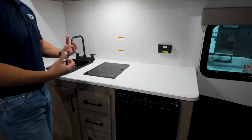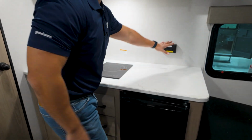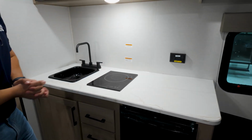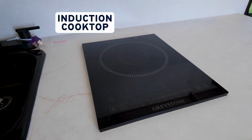This is awesome for me. This right here, having all of this prep space is fantastic. You have an electrical outlet back here, so if you want a coffee maker, blender, something like that, you have space for it. You have an induction cooktop in here, and there's a few reasons for that.